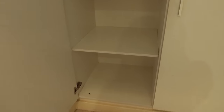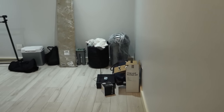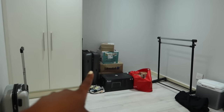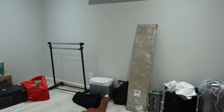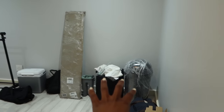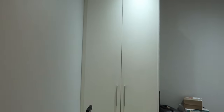I have like stuff. Shelves on shelves on shelves on shelves on shelves. Love that for us. And then in here, I basically have everything that I need to unpack and unbox. So some of my suitcases, all the parcels I've ordered. I have my rack over there. Cooler box with stuff from home. More suitcases, dustbins, whatever, whatever. And more cupboard space.